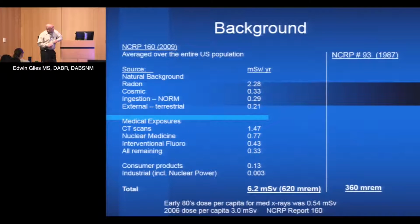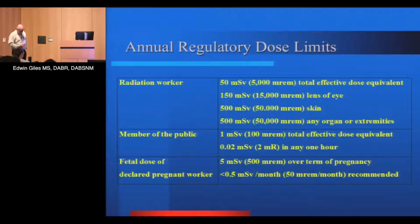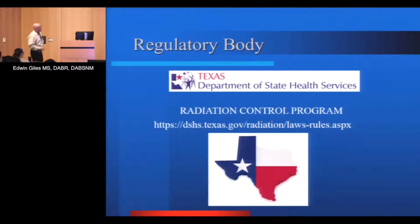Keep in mind that you and I, just from living on this earth, are exposed to radiation. It's about 1 to 2 millirem per day. Keep in mind also your dose limit is 5,000 millirem. So we're all exposed. We have a dose limit, and then I'll throw in in a moment the expected dose we receive from working here in the medical environment. When we look at our regulatory body, we're dealing with the Department of State Health Services.